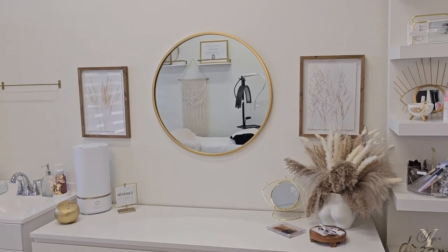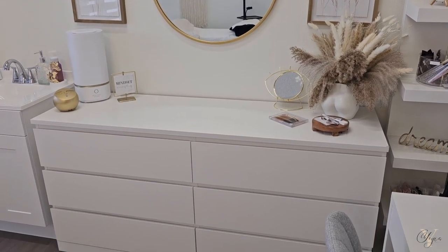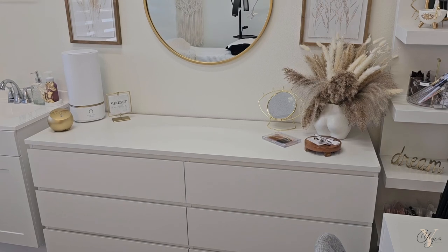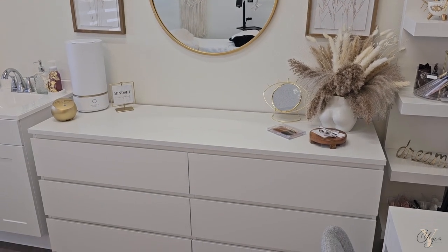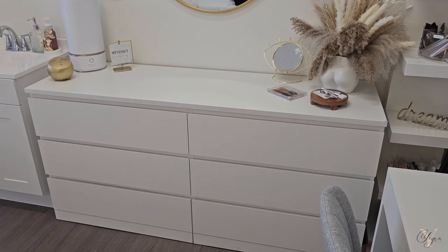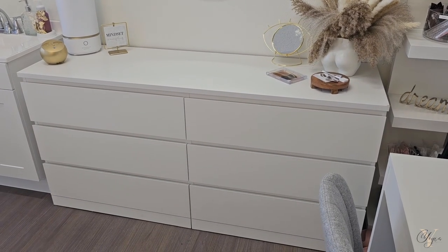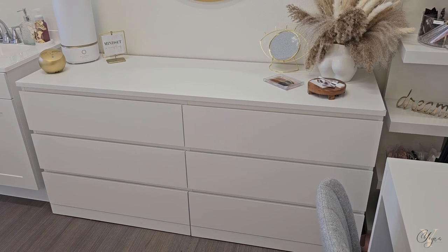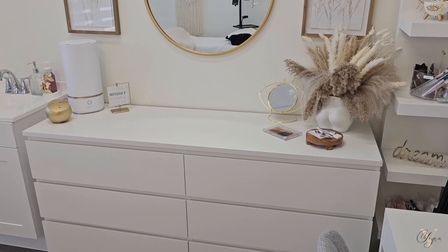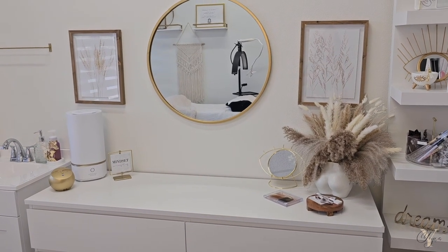Now for the main part of my room, other than my lash bed, I got a lot of questions about this dresser. In the video where I talk about my updated lash cart, I do talk about my dresser and everything that's in it. So I'm not going to get too much into detail because I've already done a video on my organization. If you guys are interested in what I have in my dresser, then I recommend you go check out my updated lash cart organization video. But I'm just going to quickly talk about the stuff that I have on top because it just looks so cute, so simple, so aesthetic.